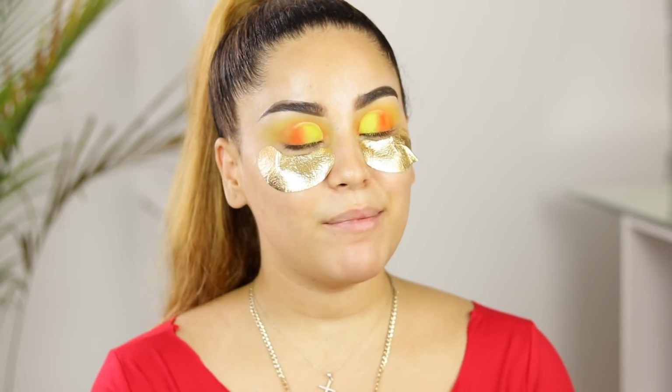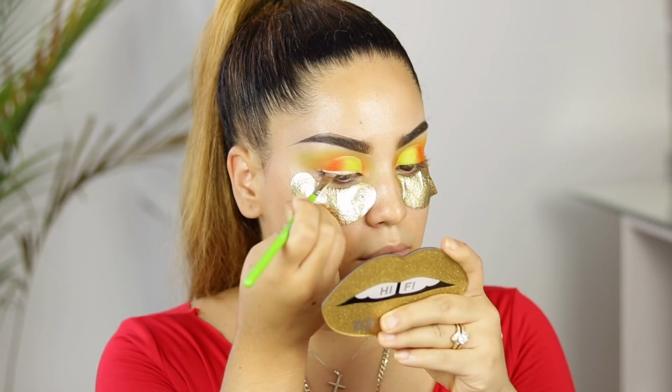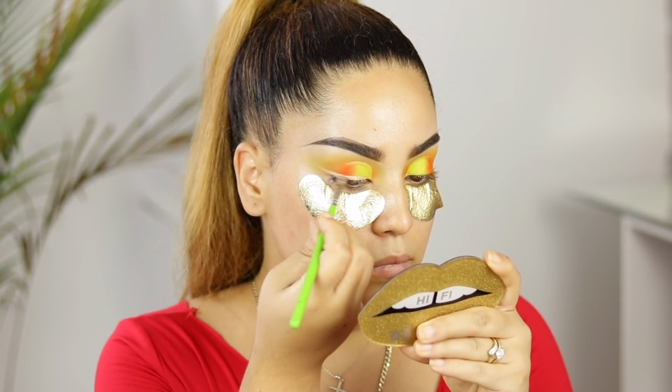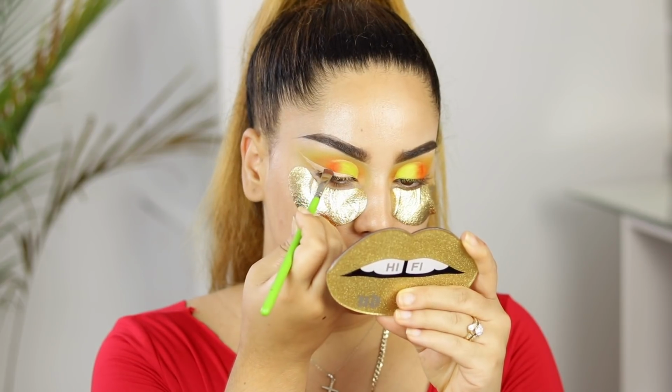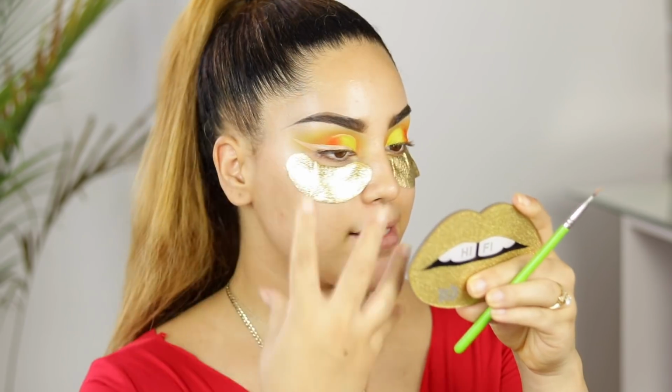Okay, you guys, so next I'm going to be using a little bit more concealer. I know this is taking a little bit long, but you guys know I always, when I see colors, I go a little bit crazy. We're gonna create a wing now with concealer to then fill it in with more colors. So as you can see, I did my wing a little thick just because I really want to add some bomb colors there. So let's get right into it.